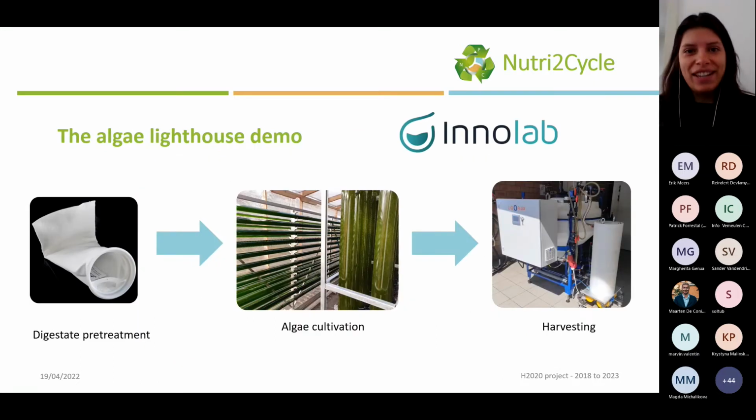However, as Reindert mentioned, these agro-liquid residues are often very dark.